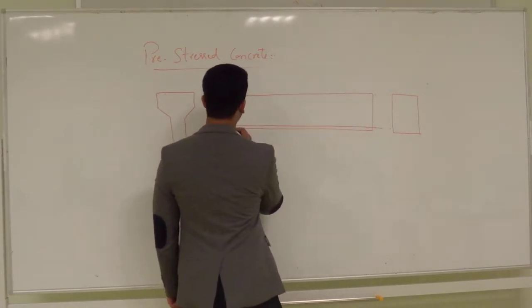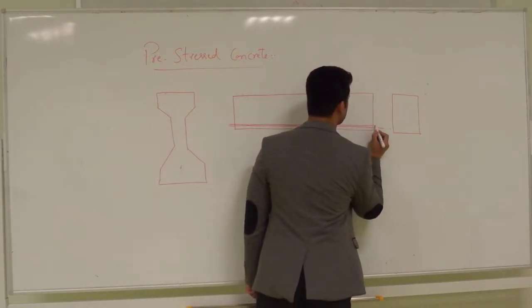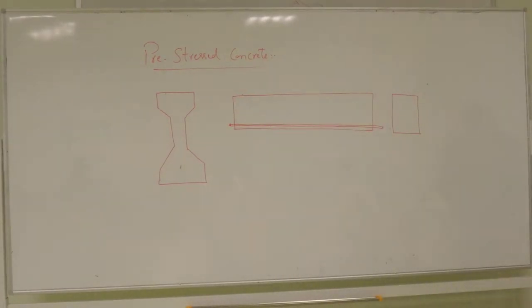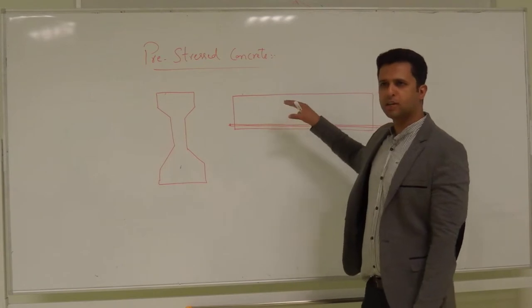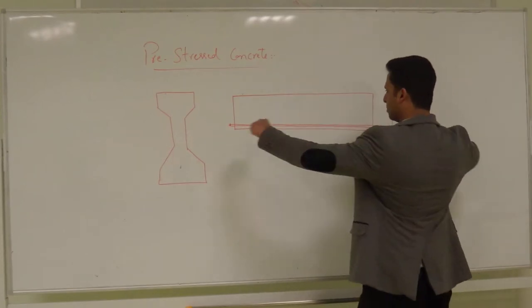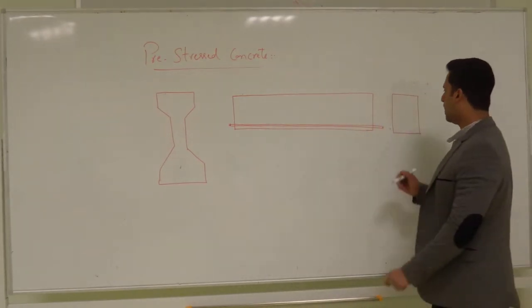And it is not like a deformed bar. These are the strands. These are not the deformed bars. You can see in the pictures. If you go to the fourth page, you can see the picture of these wires. Can you see? Yes. These are the strands. These are not the deformed bars, but very high strength strands. So what we do, for example, this is a concrete beam. I put a very high strength bar and I pull this bar. I pull this way.